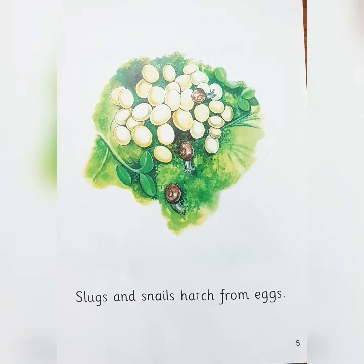Slugs and snails hatch from eggs. Yes. Let's turn to page six.